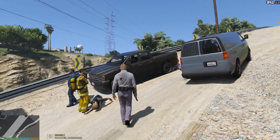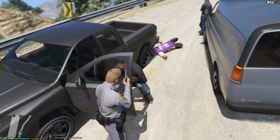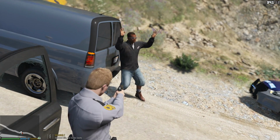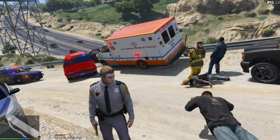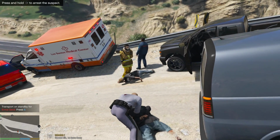What the hell is going on, dude? This is an assault. Get out of the car, dude. Get out of the car. Get on the ground. That is reckless driving. Don't you see? We have so many police units here, an ambulance and everything. And you're just running over people. You are going to jail for an assault.